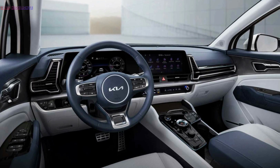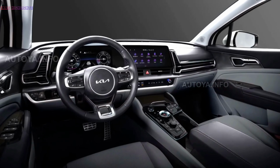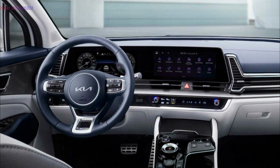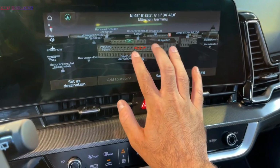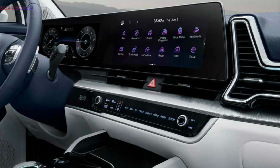And the GT-Line alone features a curved fully digital display that dominates the dash and comprises a central infotainment touchscreen and instrument cluster, both 12.3 inches in size. The bendy, panoramic arrangement also helps distinguish it from the similar setup found in many Mercedes-Benz models.